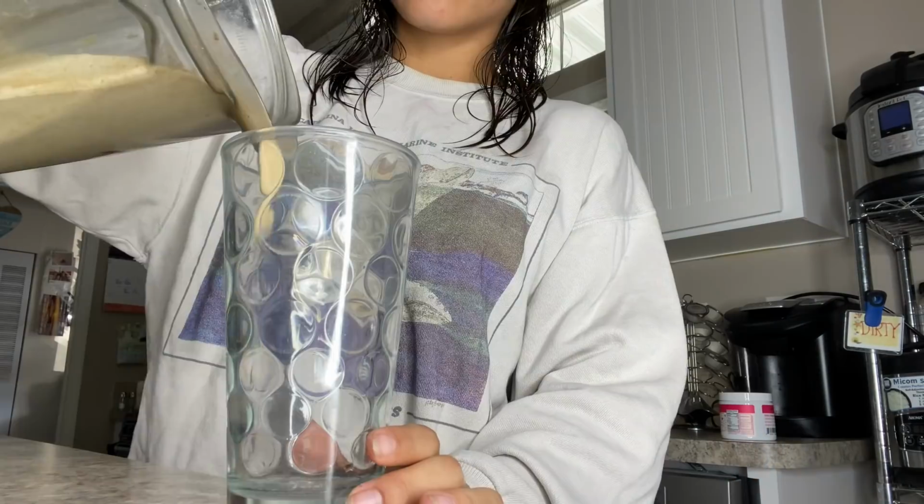All I added to it was 2 scoops vanilla protein powder, a handful of this tropical frozen fruit blend, and then I also did a scoop of greens powder. And I'm just gonna blend this. I'll probably have another breakfast later, like avocado toast or something, but I think it's important to just get protein in right after the gym, so that's why I'm doing this.